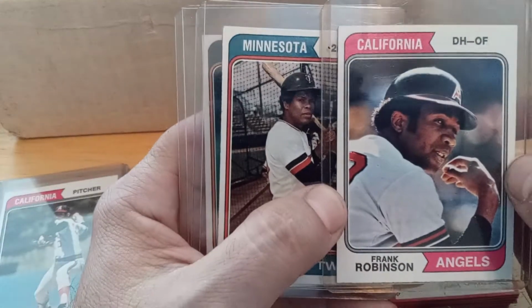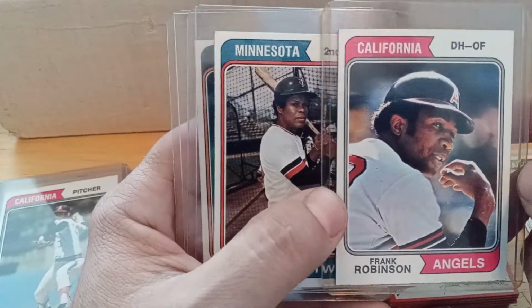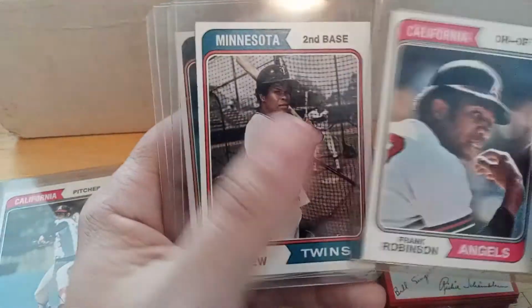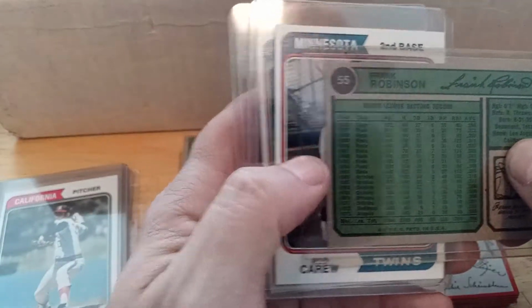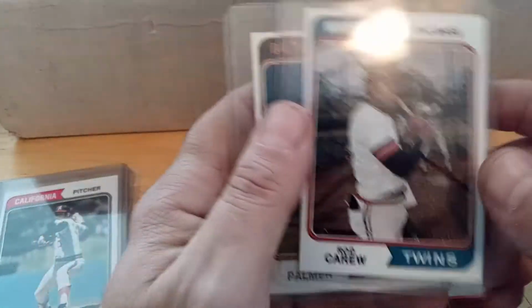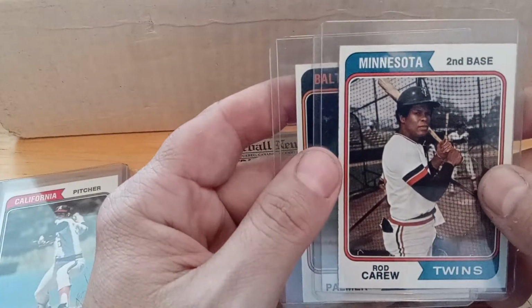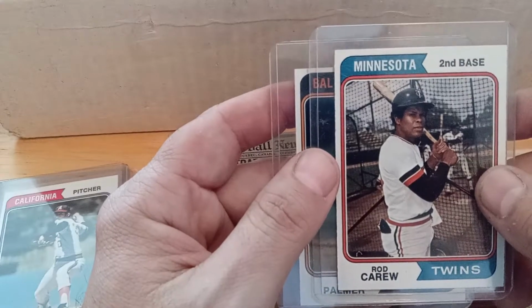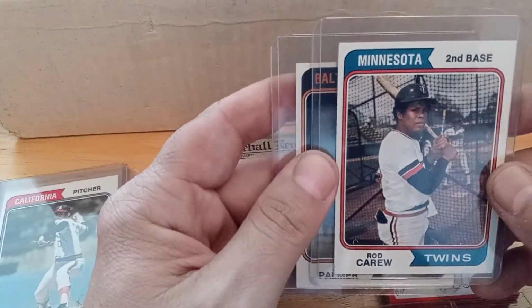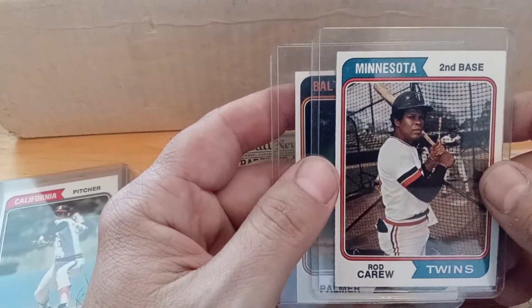Here we have Frank Robinson, later in his career. Frank Robinson with the California Angels. Just a great player, Hall of Famer. Just recently passed away in the last 3 or 4 years, I think. Great ambassador to the game as well. Rod Carew, just an incredible athlete, great player, Hall of Famer, another elite player with the Minnesota Twins.